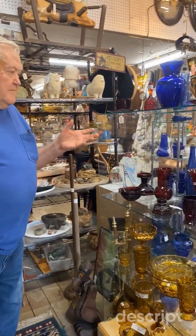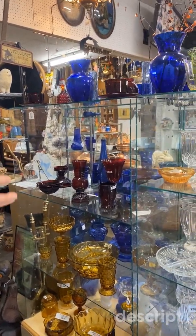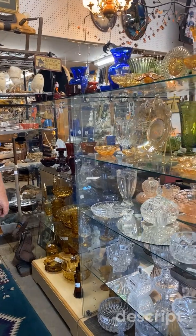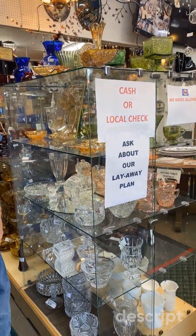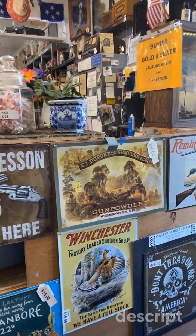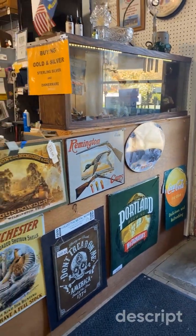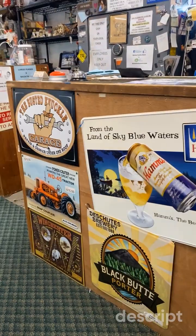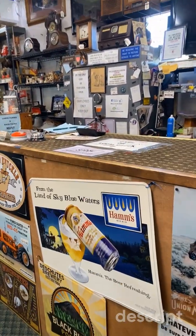Next, we have quite a bit of this red glass. Then we have a lot of crystal clear glass. It comes and goes constantly. We have a very large selection. On the front of our counter and on the sides of our counter, we have all of these signs. All kinds, Smith & Wesson, Oldsmobile, Buick, the Busted Knuckle Garage, and the Hams Blue sign.